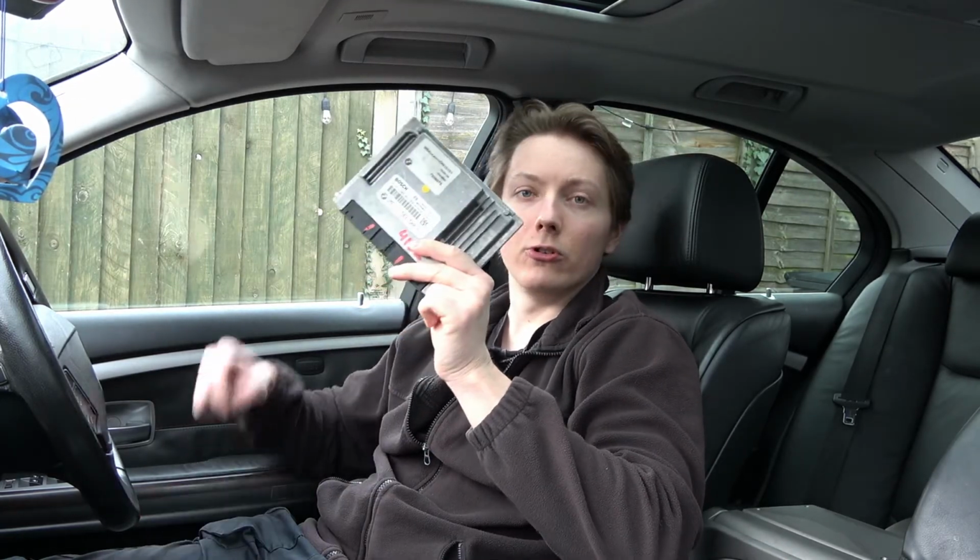Luckily, that guy can code this working ECU for this 7 Series, change the VIN number, and also bring back the mileage from the original CAS module. But there is a catch involved. The best way to do it is to bring this 7 Series to him. That way he can code the whole car for the new ECU.